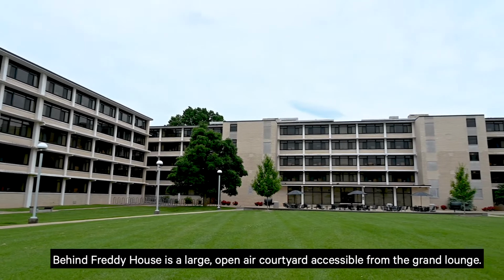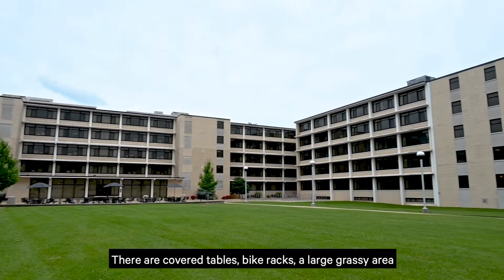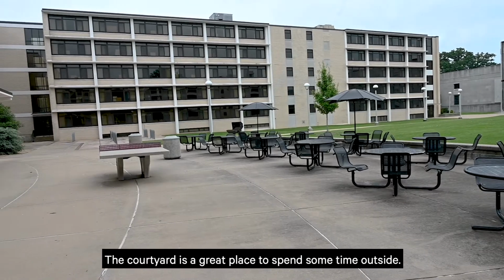Behind Freddy House is a large, open-air courtyard accessible from the Grand Lounge. There are covered tables, bike racks, a large grassy area, and an outdoor ping pong table. The courtyard is a great place to spend some time outside.